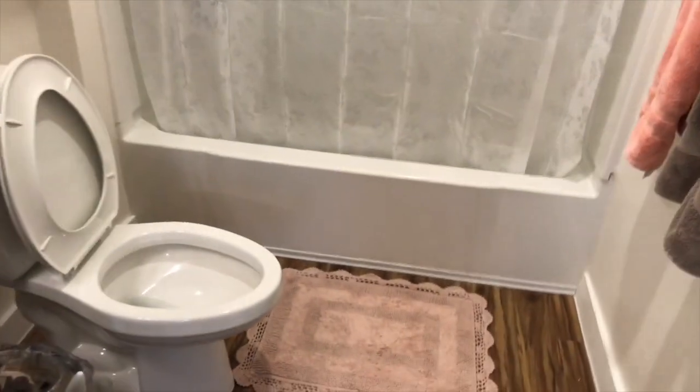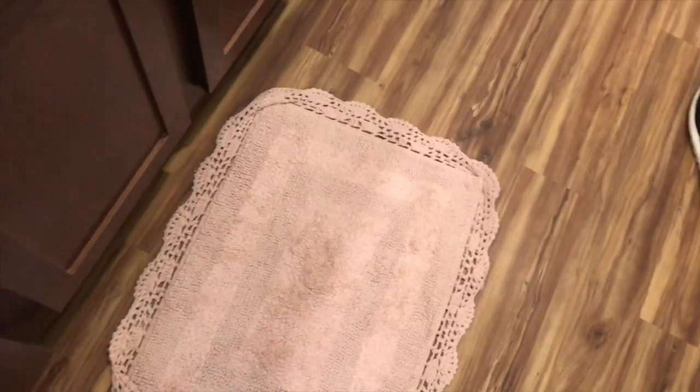Let me show y'all what I'm doing with my bathroom so far. So here in the bathroom, I'm going kind of with the same color scheme. I got these light pink bath rugs. I got these from Marshalls, I think. Yeah, these are from Marshalls. And then my shower curtain is going to be pretty basic because, you know, just white. Or I got this for now. I'm not sure if I'm going to change it to white, but this will do for now.